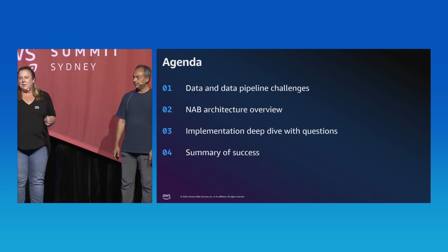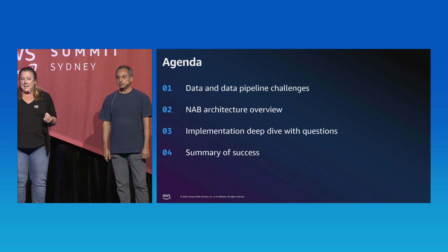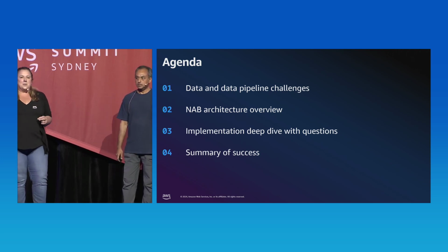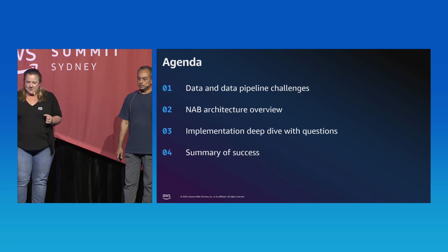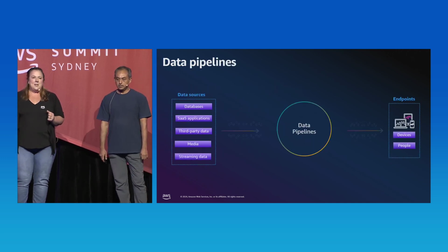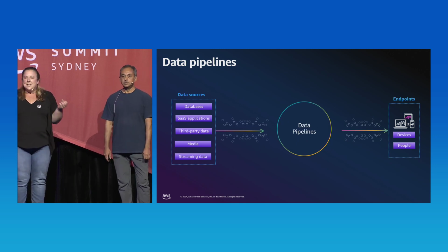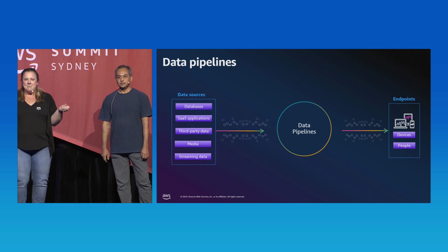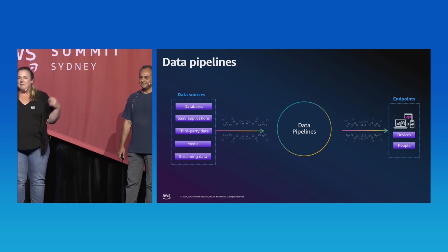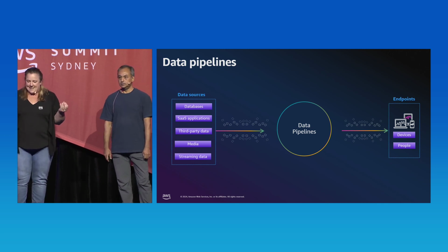I'm going to go through a high-level architecture. Subas is going to go through the details of the architecture, and then I'm going to talk to the summary of their success. So, to start off with, anyone in the room that can identify with this picture? Getting data from A to B, it's not always as simple as just like a line, right? It's not really sometimes that easy. We've probably got a lot of people in the room that can relate to that.